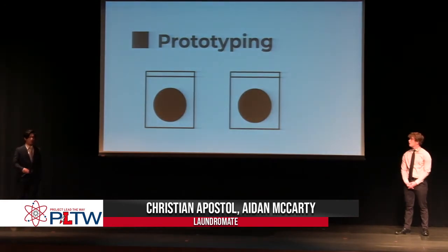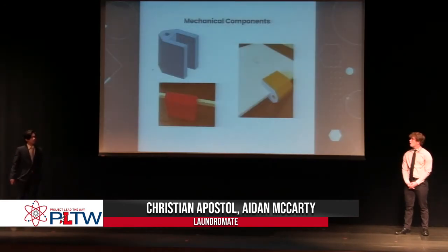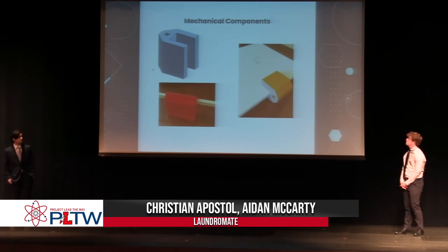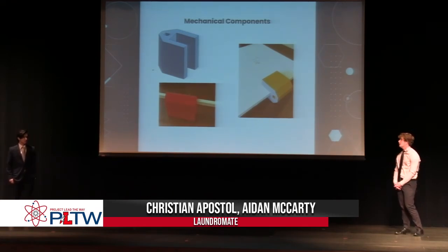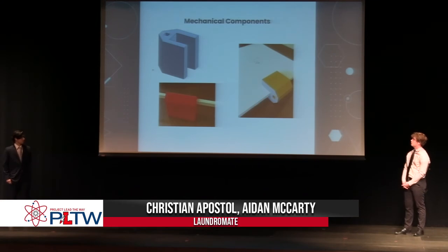So now we're going to go over some of our prototyping. The mechanical components, we have the panel, the hinge, and the axle. So the main thing was the hinge. It had to fit perfectly with the panel and the axle. So it was modeled on a CAD drawing and then 3D printed.